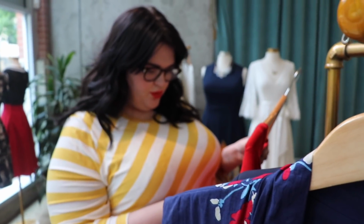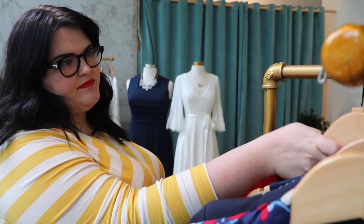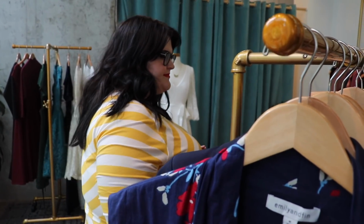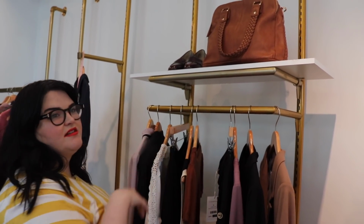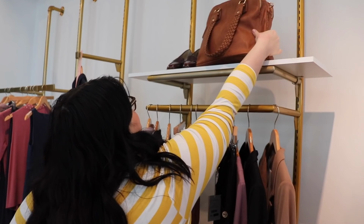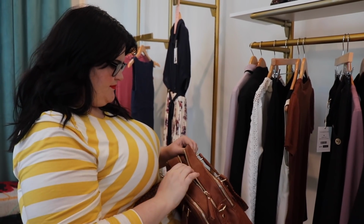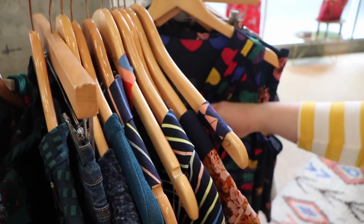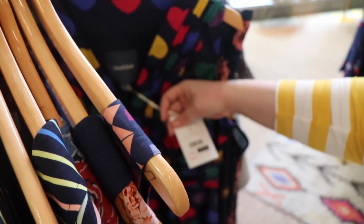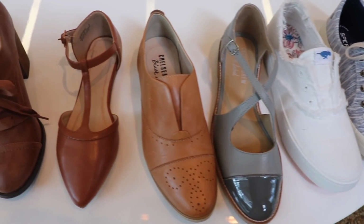So how the fit shop works is that they have the majority of the apparel that's online, except for items that come in very limited size runs. Every single thing in the store you can get in a size extra, extra small, all the way up to a size 4X. So that's either like a 00 to a size 28. There's even a rack of special discounted items that you can buy and bring home with you.